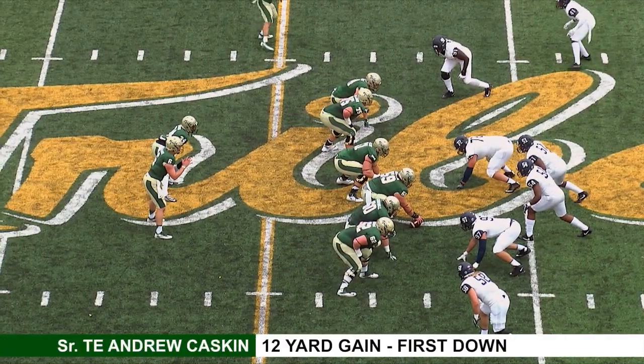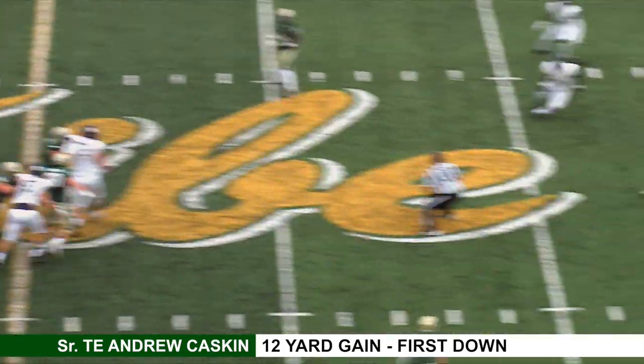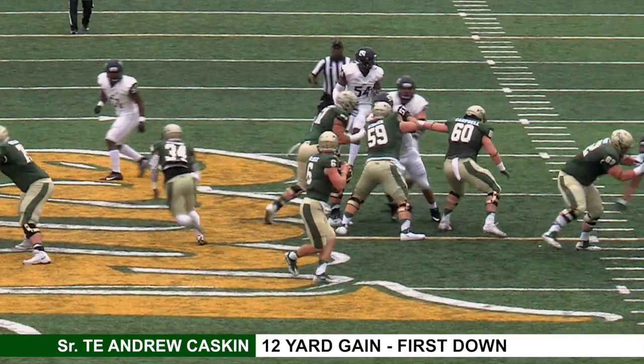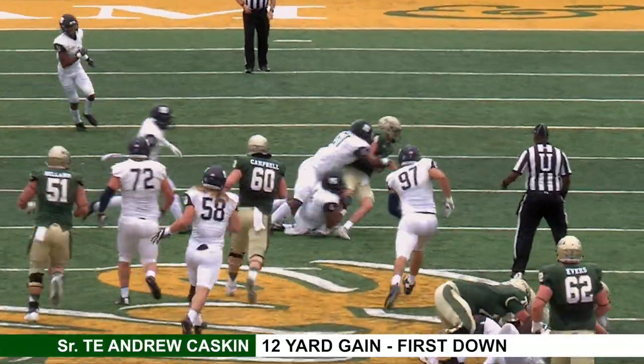They're in motion now on third down and 8. McKee back to pass, in the pocket, steps up, now throwing it over the middle, complete to Andrew Caskett. The tight end, the captain, makes the catch to the 35-yard line. Another first down for William and Mary.